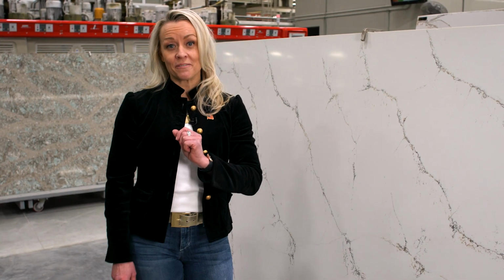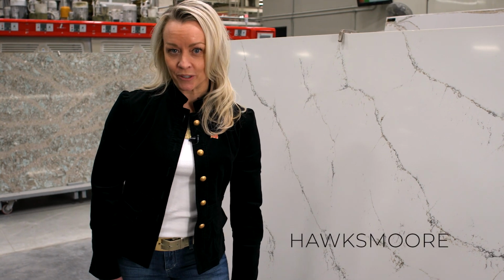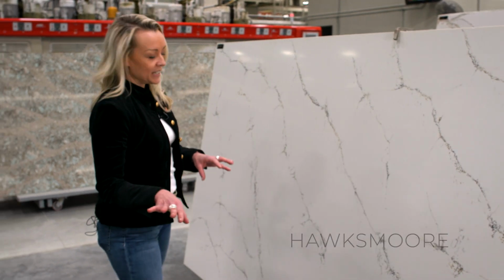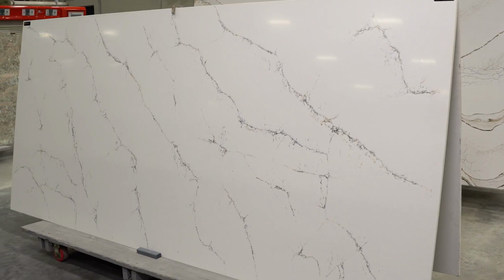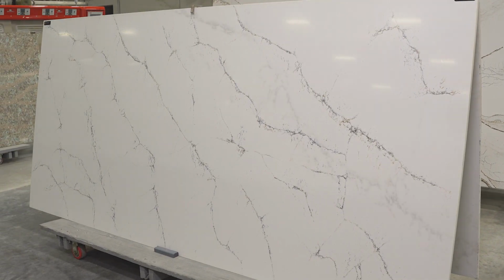Okay, you're really gonna love this one. It's called Hawksmoor. Hawksmoor is really unique in its veining. You'll see there are diagonal veins of chocolate brown, a little bit of copper, and some black. It's very organic looking, but what I love about this design is when you cut it up for countertops or any other applications, you're gonna see these beautiful diagonal veins throughout the slab. It's super unique, absolutely organic.